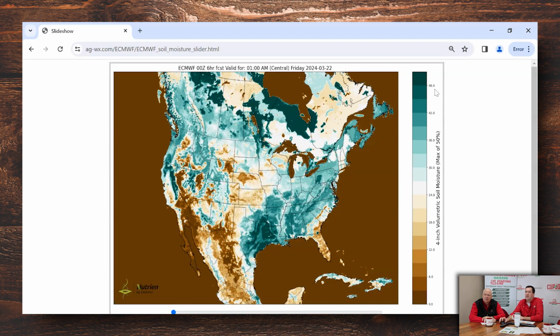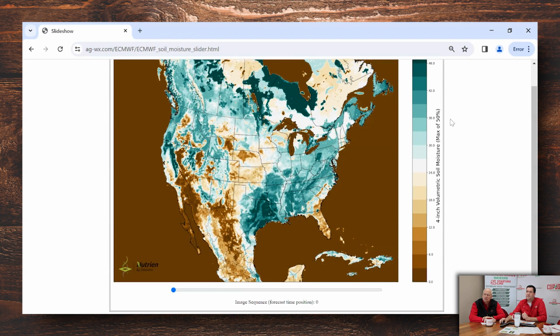top right hand corner, that would be total saturation. So when the field is at a gravity drainage point, where the water is no longer holding on to soil colloids and we have free movement downward, that is at that 50% soil moisture. And as we see here, this is a 4 inch, so it would be similar to what I was looking at with the first picture that I showed, the 0 to 10 centimeter slide.